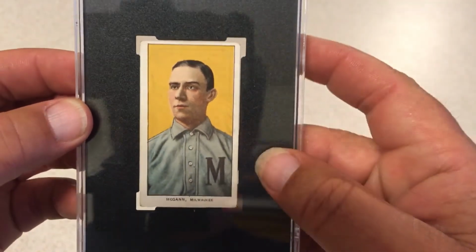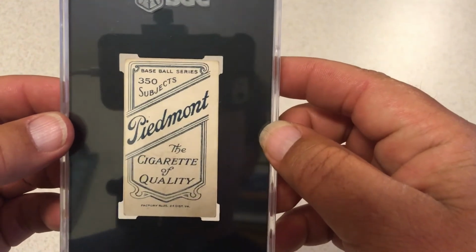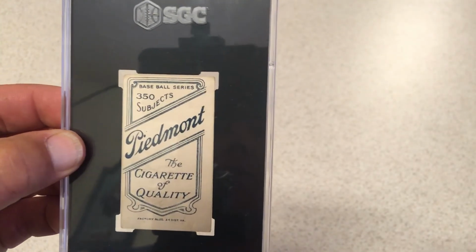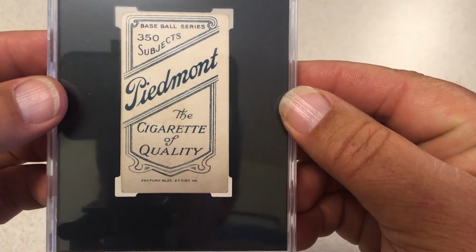But pretty much every one of these that I've seen that's already graded had that already. It was darker than the yellow on the front of the card, and it just bled through. So it's pretty common to have that. Factory number 25, 350 subjects, Piedmont Dan McGann.